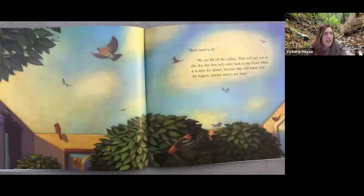Birds need to fly. We can lift off the ceiling. They will sail out into the sky, but they will come back to my room when it's time for dinner because they will know that the biggest, juiciest insects are there. So now he's lifted the roof off of his room.